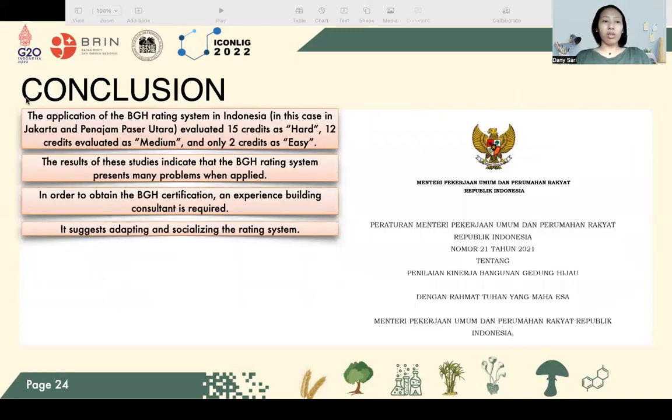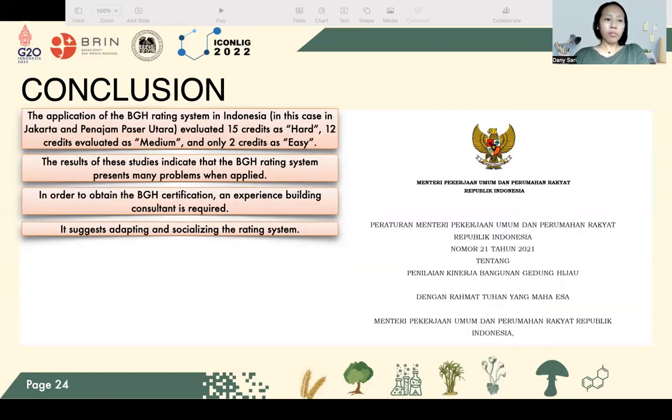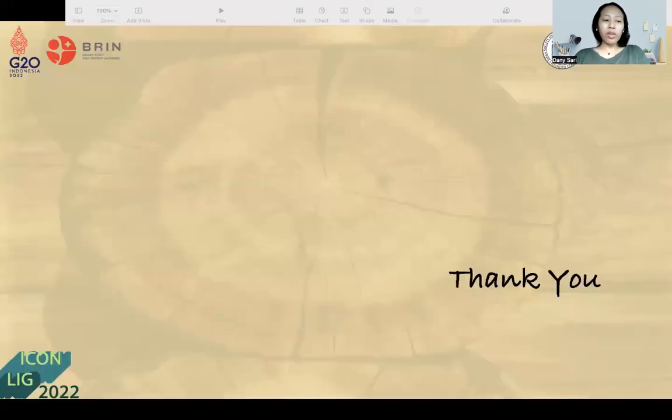And then for the conclusion, the application of a rating system for this house depends heavily on discussion among all the stakeholders, including architects, engineers, government, and communities, and Indonesian experts in the building sector should take part and contribute to this project. For future research, it will continue to develop, focusing on the external design, not only the building, but also the surrounding area. Thank you for listening.